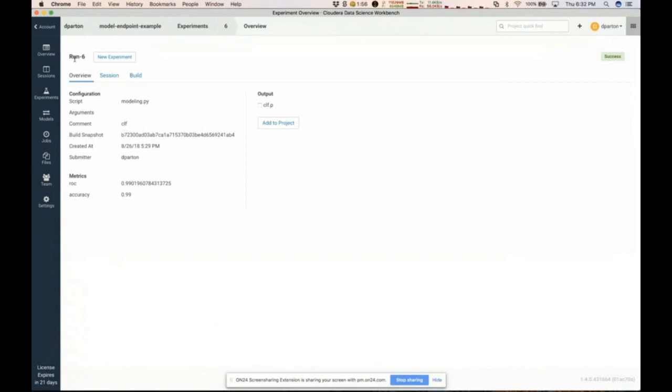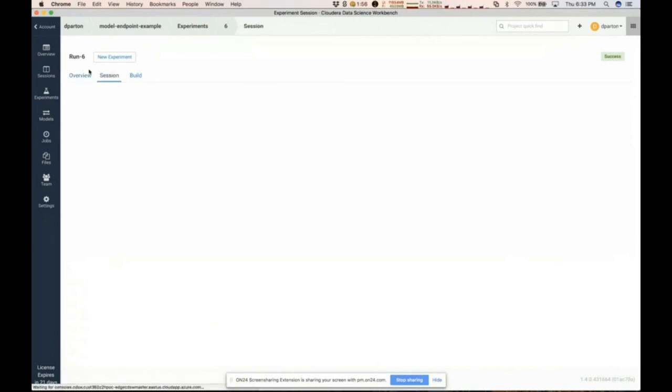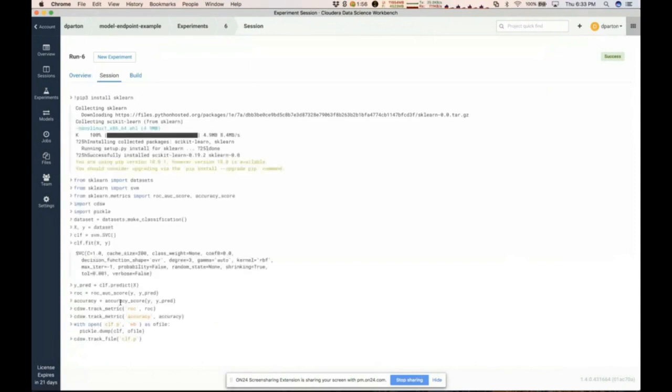So in this case, this is just one example of an experiment which was run. And you can see it's showing these metrics, ROC and accuracy. These are two important machine learning metrics here. It's also tracking this pickle file, which is basically the machine learning model which has been serialized to disk. So you can go back and look at these metrics and compare those for different experiments. It also stores the session. So this shows the code that was run and the output. And then notice we have these track metric functions here. These are the parts of the code which are actually tracking those metrics and causing them to appear in the experiment.